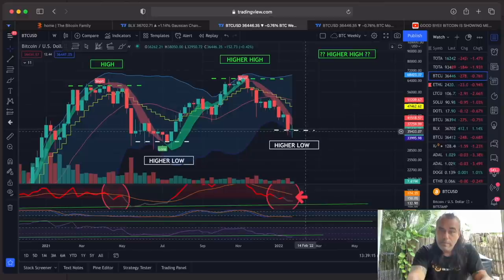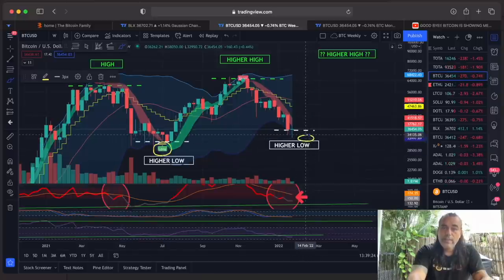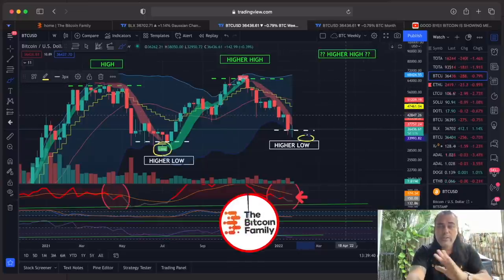I'm waiting for the Bam Bam to give me that long flag, just like it gave the long flag over there. This is what I'm waiting for over here, somewhere. Then I hope we will go up to that higher high. That will also be the moment that this gray area here on the NVT will turn red again. Now, let's see. But that's what I see on the charts. Keep on hanging in. There are a few really cool charts at the end. You need to see them.